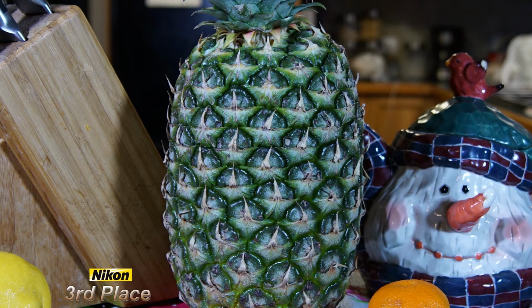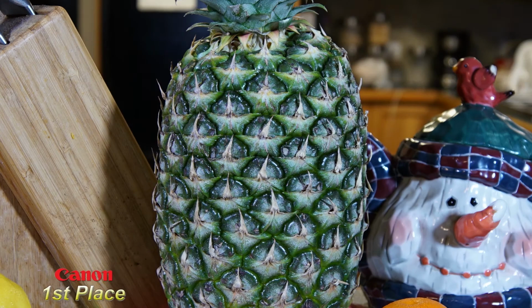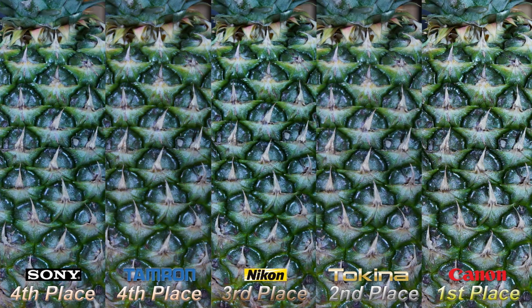In 3rd place is the Nikon that was just a little bit sharper, but not much though. In 2nd place, unexpectedly, is the Tokina, the one lens I thought would be in 5th place, but it was only sharper than the Nikon by a bit. Finally, in 1st place is the Canon that was significantly sharper than 2nd place. Here are all 5 lenses side by side for comparison.